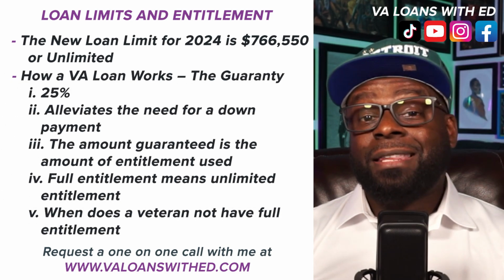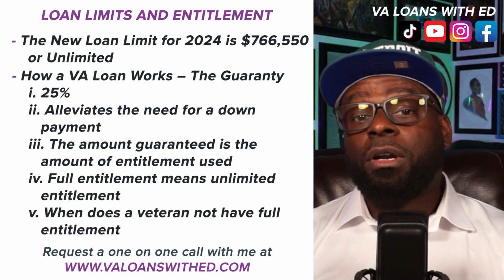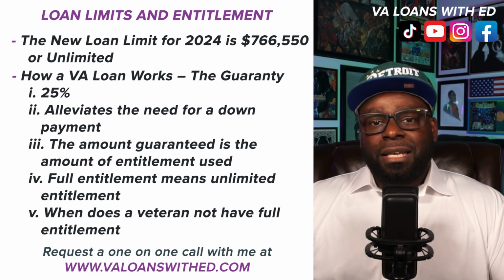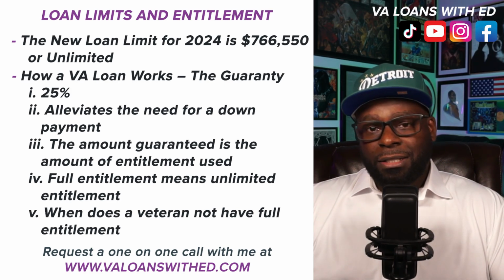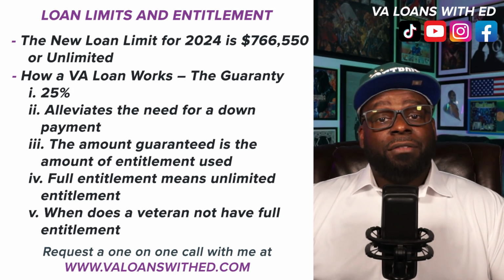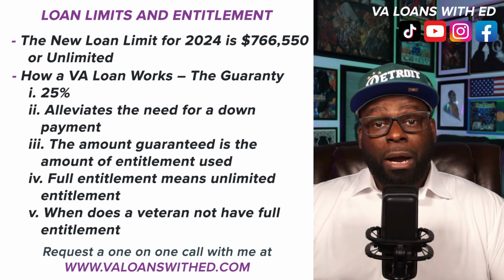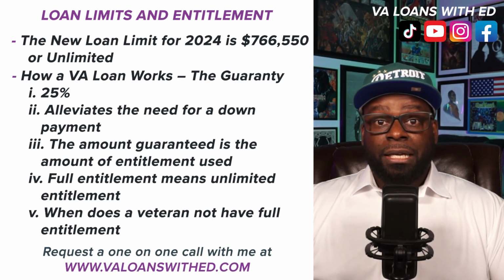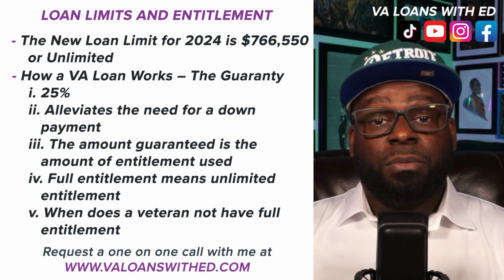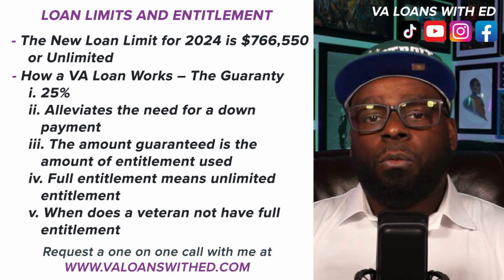In order to understand this, we need to understand how the VA loan guarantee works. The VA is guaranteeing 25% of the amount of money that's being lent to you, which eliminates the need for you to make a down payment, which makes a lot of sense when you think about it. A lender wants a person to make a down payment on the home so that if they don't pay back that loan and the lender has the expense of foreclosing on the property, relisting it, getting it ready, and trying to sell it to somebody else, they want to know that there's a little wiggle room between what that house may be worth and what they invested in it by lending you the money to buy it, which is why they want you to make a down payment.